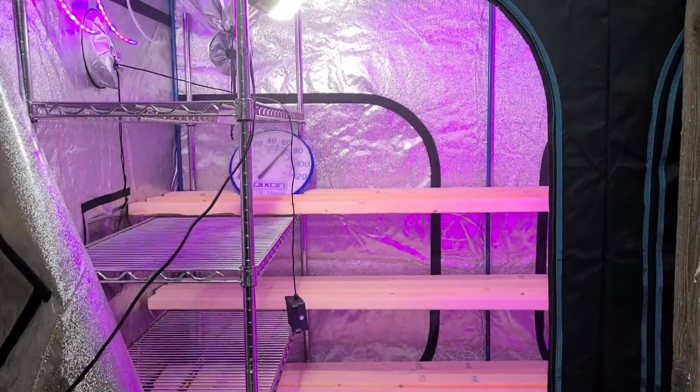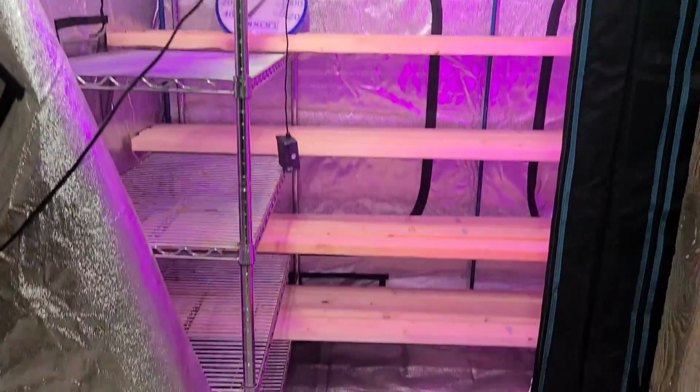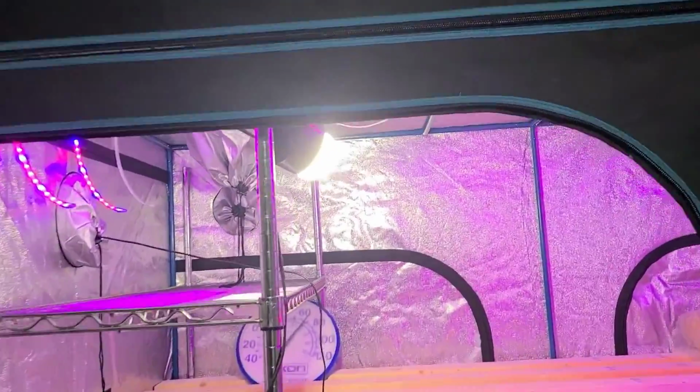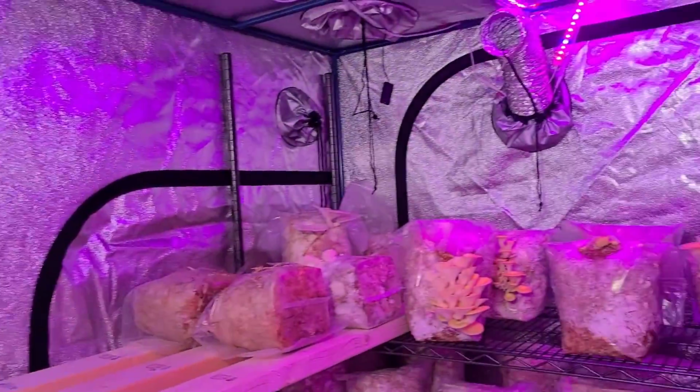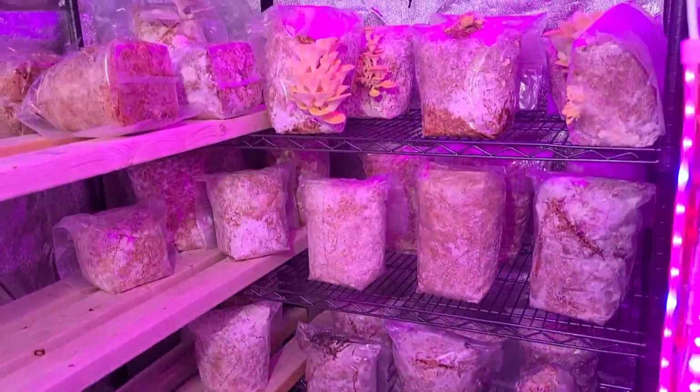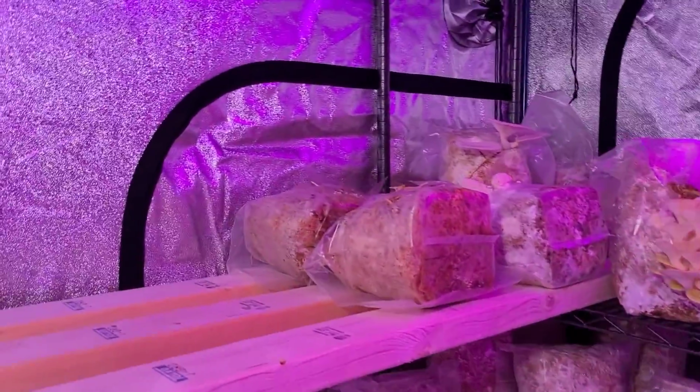All right, now let's check the growing tent. Going into the growing tent. Oh my gosh, somebody must have robbed me. All my mushrooms are gone. No, just kidding. They're over here. I kind of organized them a little bit more so I know what's going on. So let's take a look.